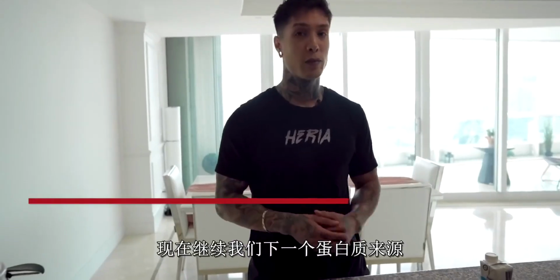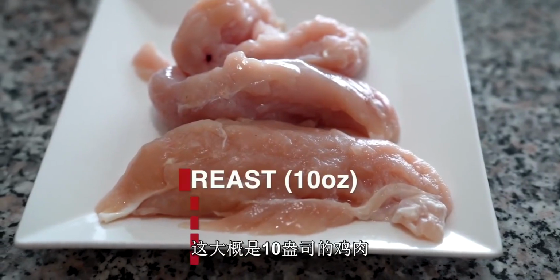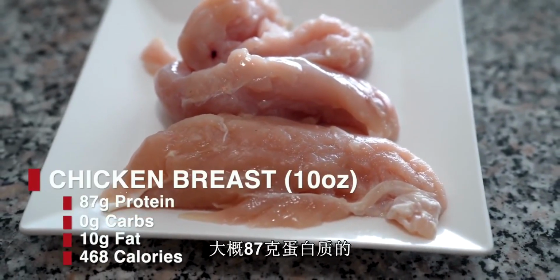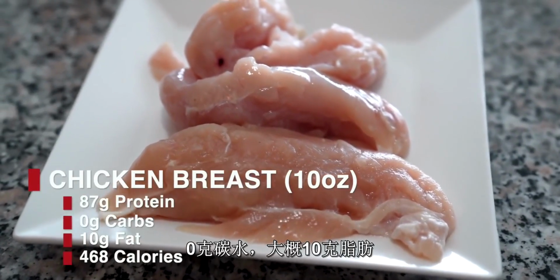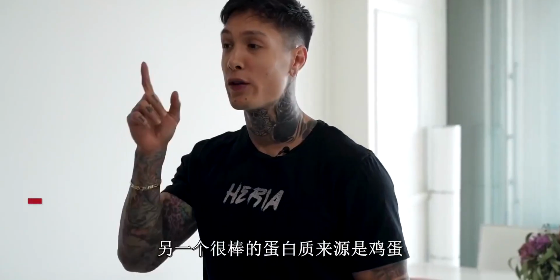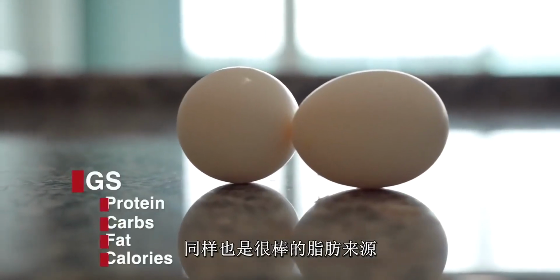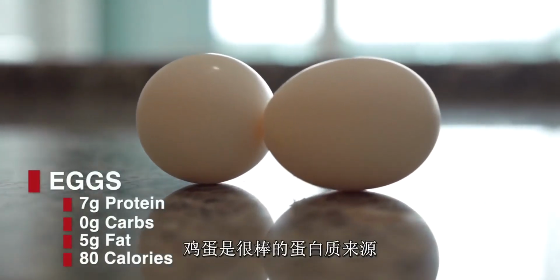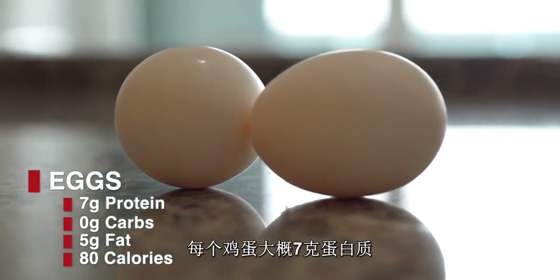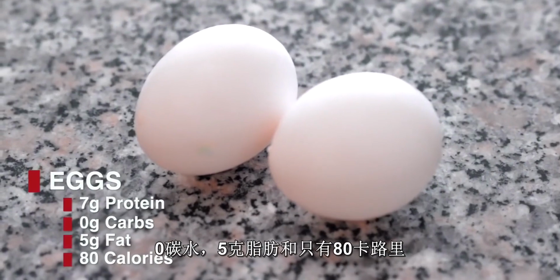Now going over my next source of protein, that's gonna be lean chicken breast. This is about 10 ounces of chicken. So this is gonna be about 87 grams of protein for chicken breast, 0 grams of carbs, around 10 grams of fat, and around 468 calories. Another great source of protein is gonna be eggs, also a great source of fat as well. Eggs are a great source of protein depending on what size you're getting. They're roughly about 7 grams of protein each egg, 0 carbs, 5 grams of fat, and only 80 calories each.